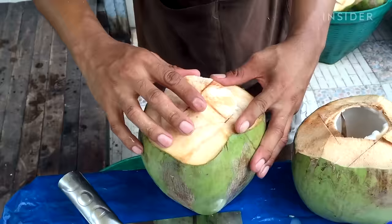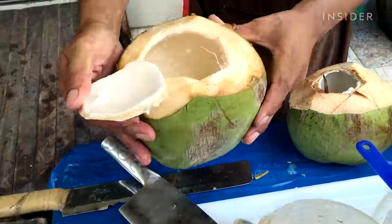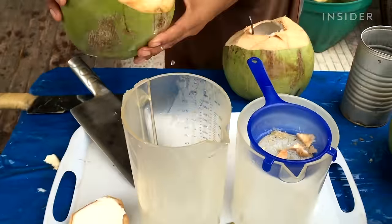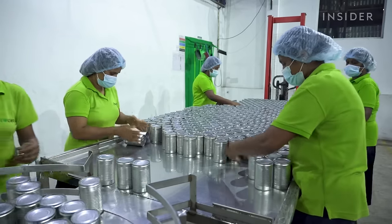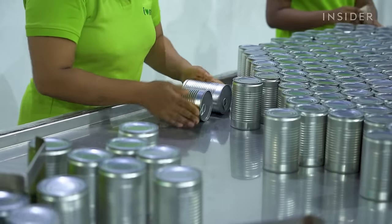Coconut water does have lots of electrolytes and can be a natural replacement for sports drinks. It makes sense. All of the places that coconuts grow are tropical climates. It's hot, people sweat a lot, so it's naturally hydrating for those folks. But when it's overprocessed or packed full of sugar, that benefit goes away.